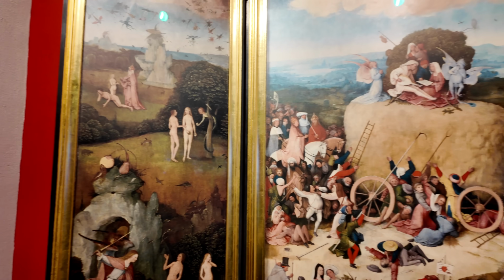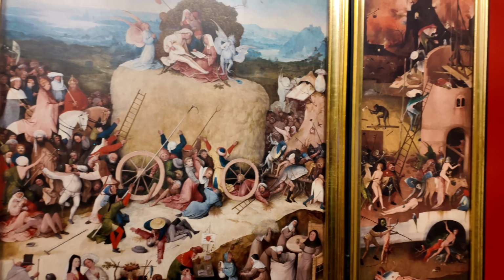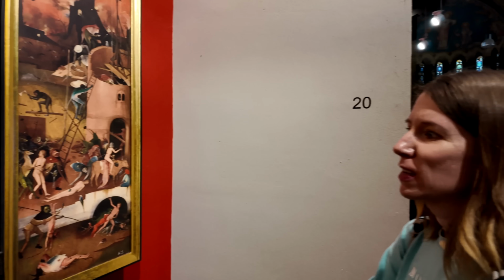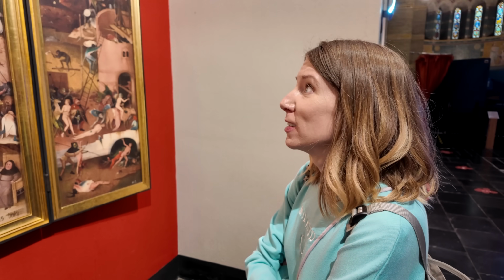And then over here you've got everyone fiending over this hay, which apparently depicts money. And over here, you have everyone in hell because they were greedy. And the devils are the ones pulling the cart full of hay, so they're leading everyone into hell. It's a strong message. It really is.